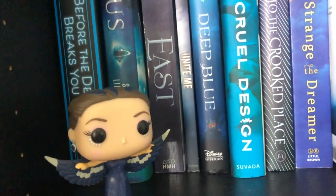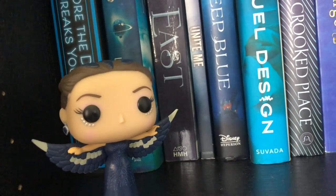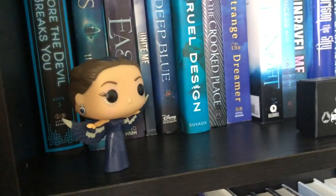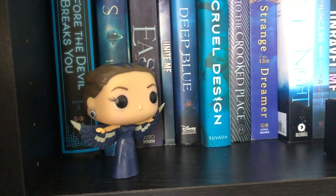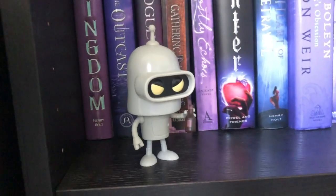I am a huge Hunger Games fan, so it took me probably 6 to 9 months to collect all of the Katnisses, which I do have finally. These are an example of a vaulted Funko, and it took forever to find them all at a decent price. Down in gray and purple, I only have one Funko, and that's Bender.